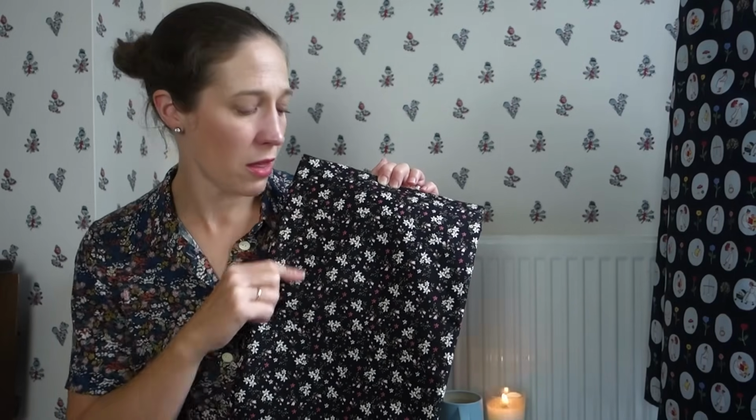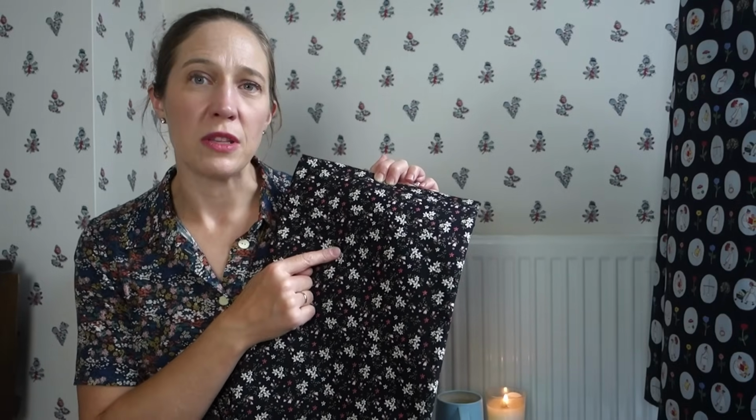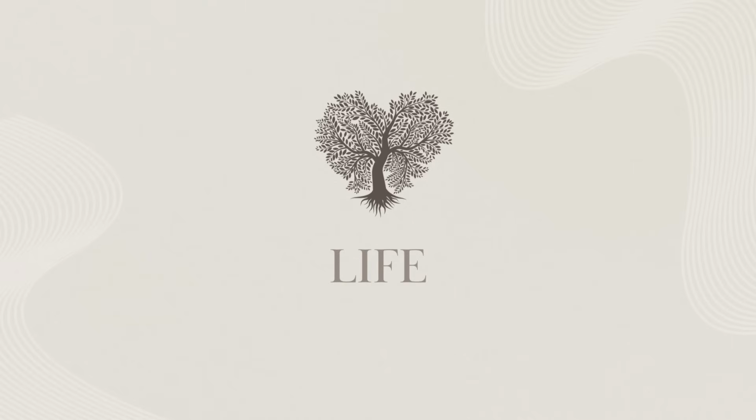So I'm going to use actually black piping on this because I think that will look really smart, and I'm going to use some bias binding from the same fabric on the inside to just hide those seams. So I'm looking forward to giving this a try now I've got a bit more of an idea of what I'm doing, hopefully.